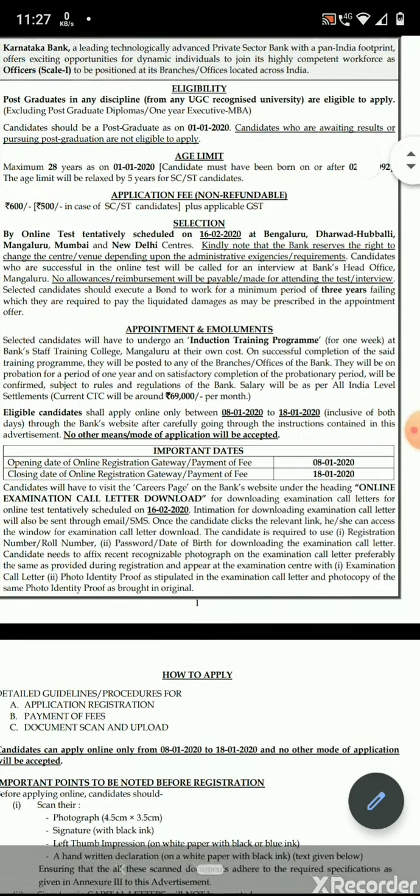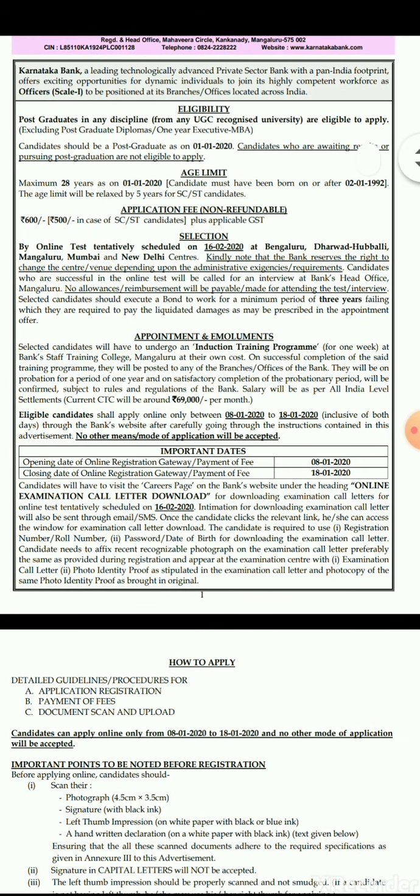So there will be an online test on 16/2/2020 at Bengaluru, Dharwad, Hubli, Mangalore, Mumbai and New Delhi centers. The bank reserves the right to change the centers, which means the bank can change the centers anywhere. The main centers are Bengaluru, Dharwad, Hubli, Mangaluru, Mumbai and New Delhi. Candidates who are successful in the online test will be called for interview. So you're going to write the online test on 16/2/2020.